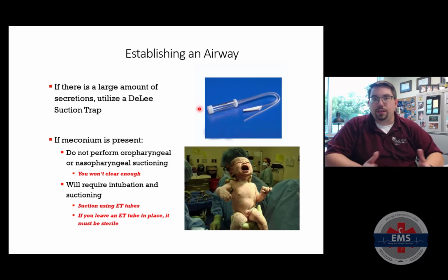Yes, we know that meconium is fecal matter, and yes, we know that if it's in their lungs, it can lead to a massive infection, but we can do things at the hospital, at the NICU, to offset those poor outcomes.